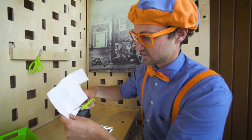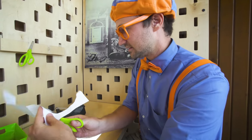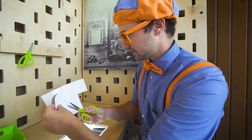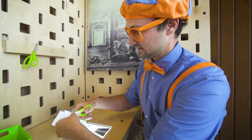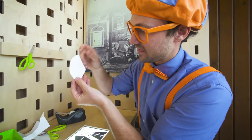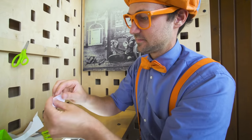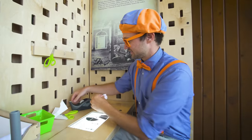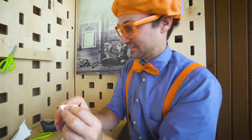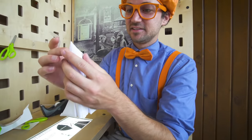All right, so it looks like we do a little circle, but then we go like this. It's kind of a circle on one side, half circle, and then makes a point. So then it looks like you roll it up just like that. Perfect. Now, we can tape this. Whoa, we're almost done. All right, now let's tape this to the rocket.